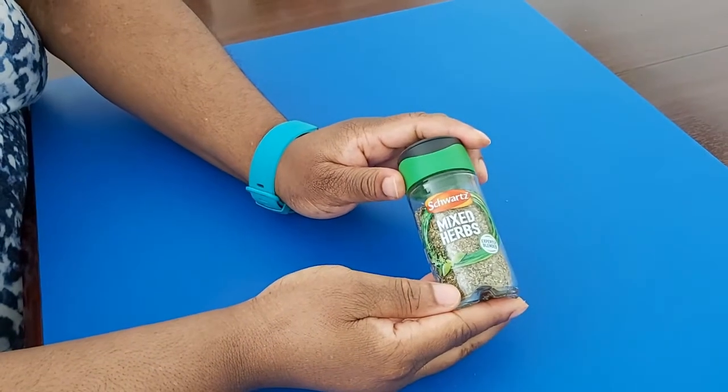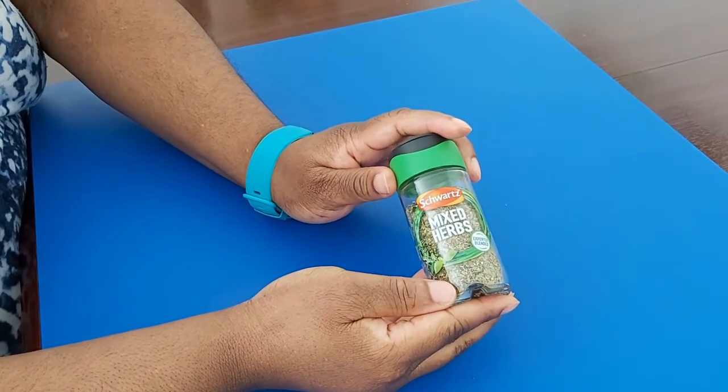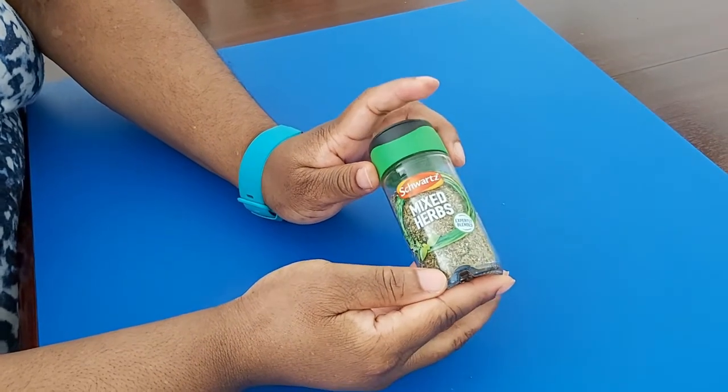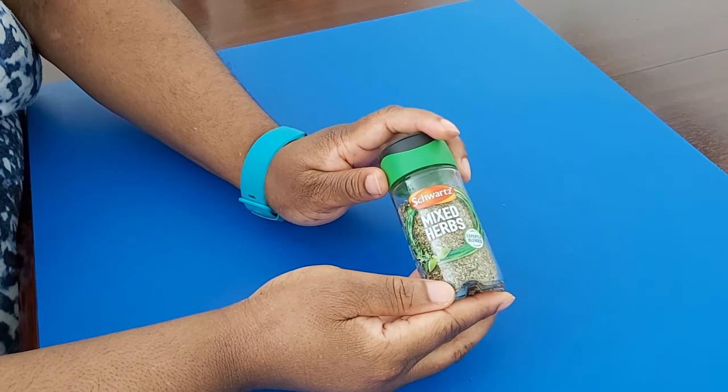Got mixed herbs. I like the mixed herbs in pastas. I think with a tomato-based pasta, I usually use the mixed herbs. That gives it a range of flavour.